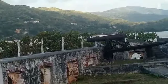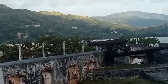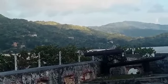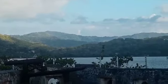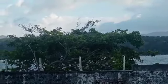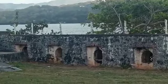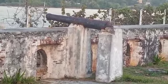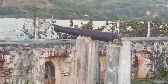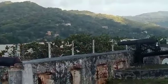A section of the fort, which was part of the West India Regiment soldiers' quarters, has been used as a section of Rusea's High School since the early 90s, after the school building was destroyed by fire. Today, very little activity takes place there.